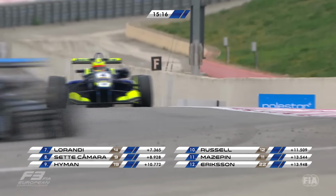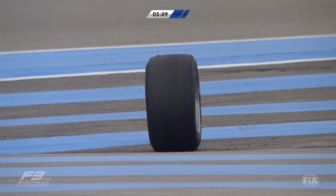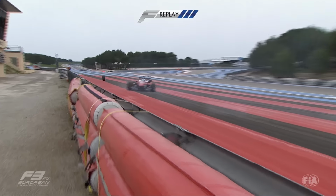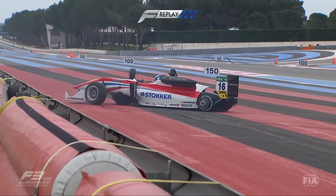The safety car would make another appearance in this race after Ralph Aaron, the Prema Power Team racer number 16, loses a wheel here. As you can see, the car goes off pirouetting in one direction, and the wheel chooses to take a completely different route.